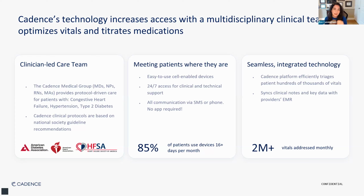Cadence is not just a technology platform. We also have a medical group of cardiologists, primary care, nurse practitioners, health coaches, nurses that are extending the care for the health system, primary care physicians, cardiologists, so that in concert together, we're doing this remote care delivery together and in between visits that they have with their regular doctor.